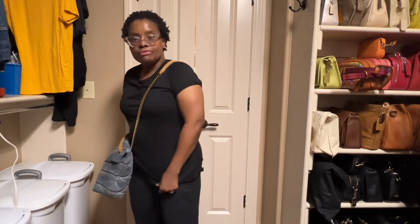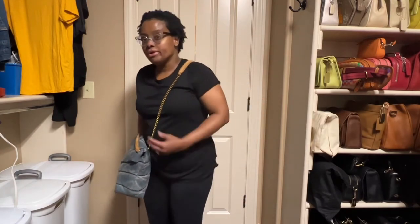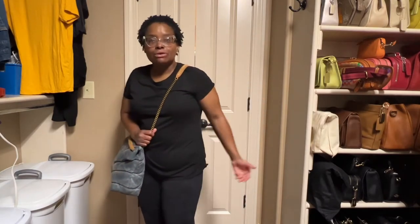I just like to try it out and see how I like it. So anytime I buy a new bag, it goes through a process of trying it out for a while. And I do have a tendency to show them and wear them more, but that doesn't mean I don't like any other bags in my collection. I just want to see how it's going to hold up and how it's going to wear. I can't find that information out unless I actually wear the bag. So this is my YSL denim puffer.